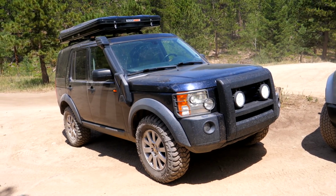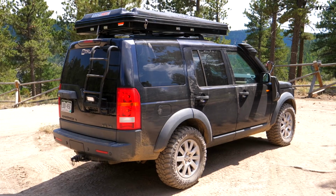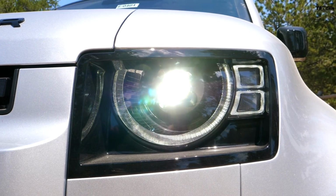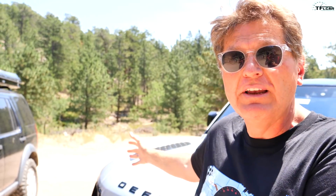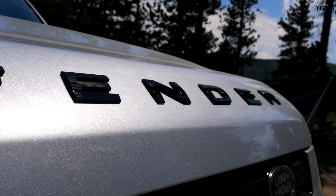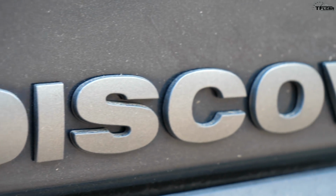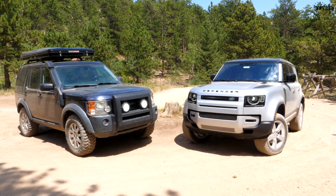When that LR3 was made, it was one of the most off-road worthy Land Rovers you could buy. Of course, the Defender wasn't around, at least not officially, but there are differences between the new 2020 Defender and the old LR3. Tommy, you want to go over them? Well, here in the US, there was no such thing as an 06 Defender, right? The Defender died in the late 90s here in the US, but the Discovery carried on, and even though these look very different, there are a surprising number of similarities.